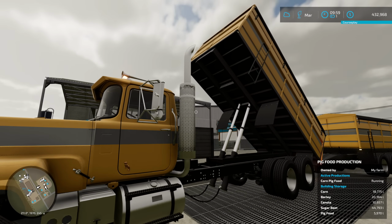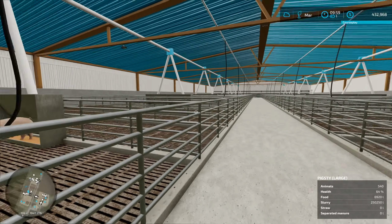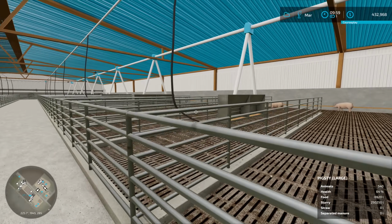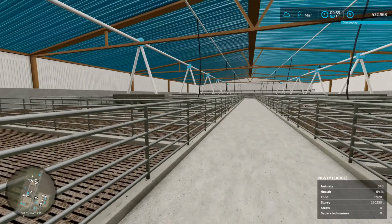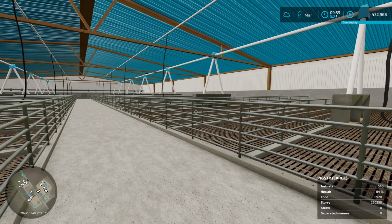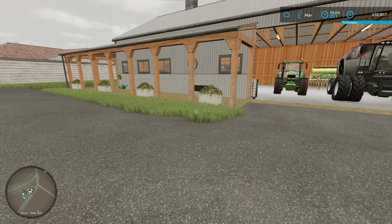This is a lot better. By the way, we're at 540 animals right now. Health is a little hurting, but hopefully this is going to help out. Look at them all. 540 of them in here. Doesn't look like it, but they're in here. Trust me, they are. All right, guys, it's time to get into the field and get some fields planted.